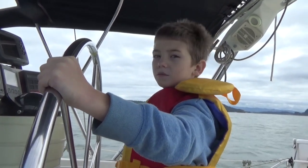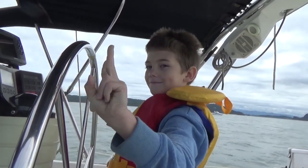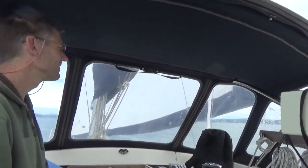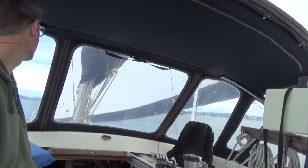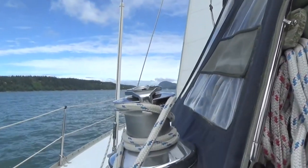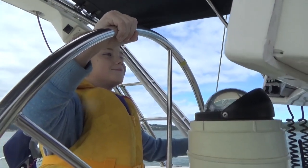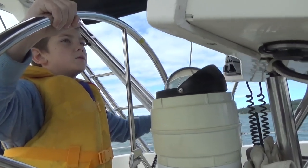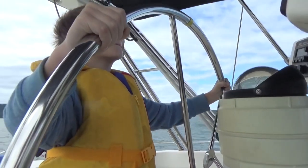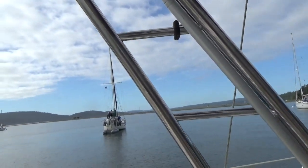Got my crew helping out here. My first mate. We're under sail. Sail out. Cuts along here, about five knots. Heading for Deception Pass. Yeah, that's straight back. Good. Yeah, that's pretty good. We're about there. Okay, all right, let's go. Spencer Spit.